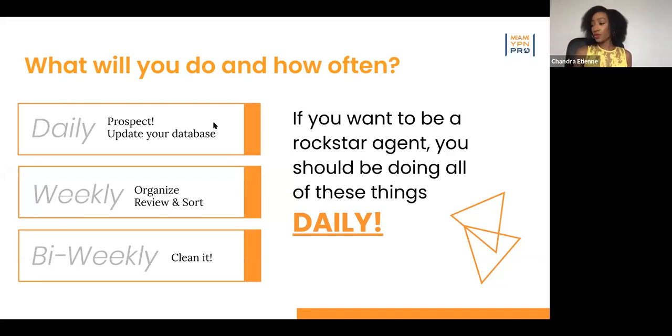So what you should be doing and how often you should be doing it. You should be prospecting and updating your database daily. Organize your database every week at least, so you know who is who and who is most important, who is in the top of the funnel versus at the bottom of the funnel. And you should be cleaning it out as well.